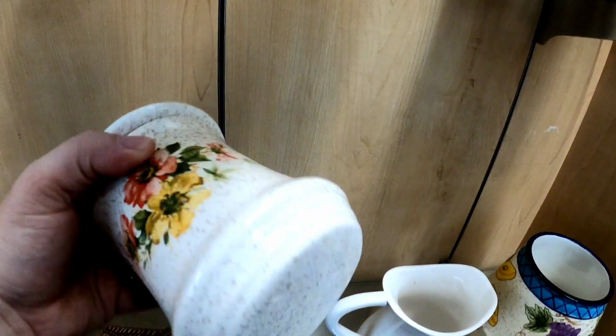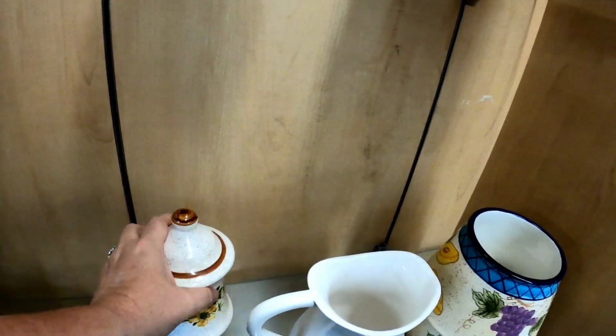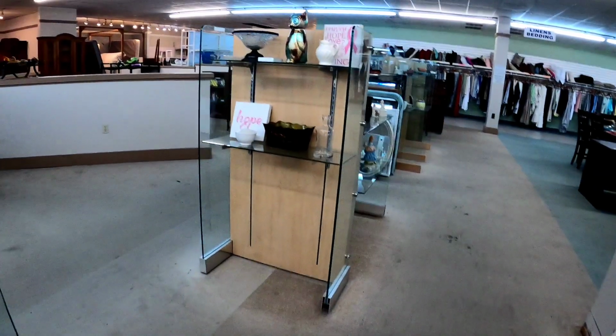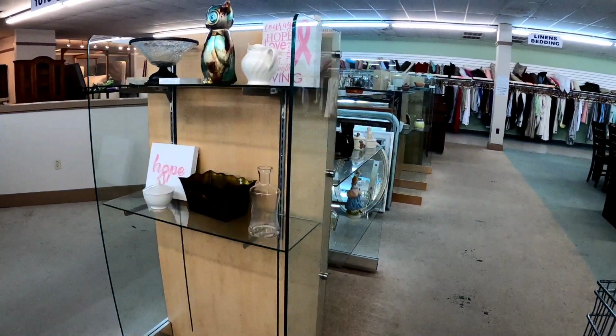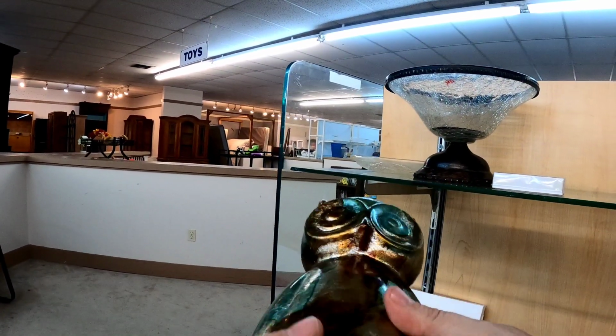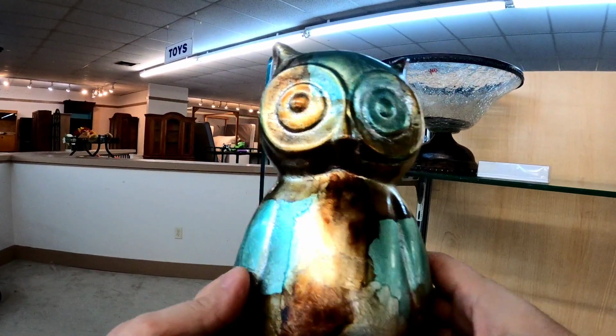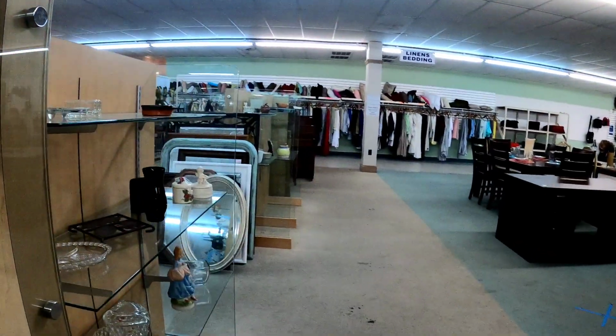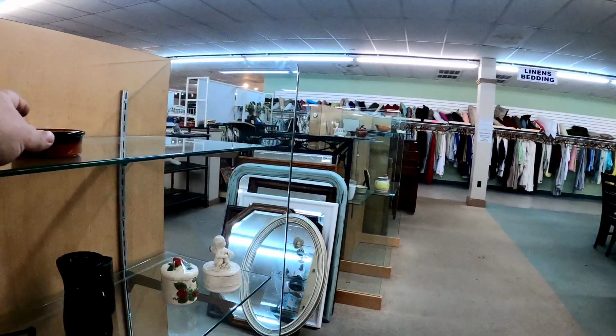That was a cute speckled ware, but again, being a little picky because I have so much inventory at home. And then I saw this owl. This owl was really, really cute. It was more modern. It was Elements. It probably would sell, but I did decide to leave that there.